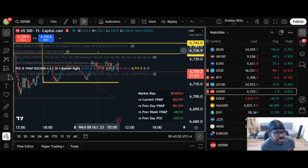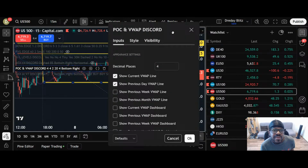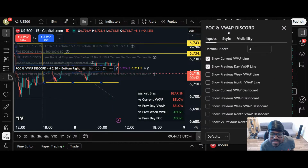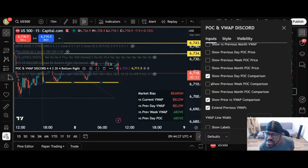All right, so let's see. POC VWAP Discord. I'm gonna scroll down slowly so y'all can see. So decimal placement, I have it at 4. So the first two at the top should be checked. All right, and then if you scroll down, you have show previous day POC comparison, and then you have show price versus VWAP comparison. So this is the current VWAP. And then extend previous VWAPs.